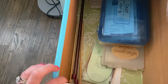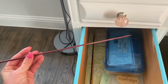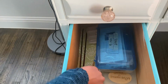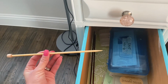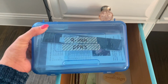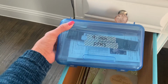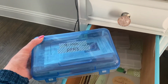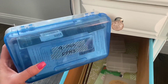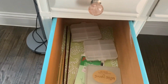You can also see there's some loose straight needles. I took a class from Stephanie Pearl-McPhee on lever knitting, so I needed these enormous 14-inch needles. And then these are just the ones I use sometimes for tutorials. I think they're just Clovers. This is all, as you can see, 9-inch and DPNs. I don't use 9-inch or DPNs much anymore, but I do keep them all together. I use DPNs sometimes for I-cord bind-offs, etc. So they're all really quick and easy, still in their packages, but all together in here.